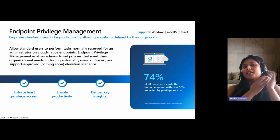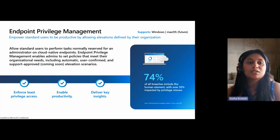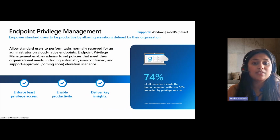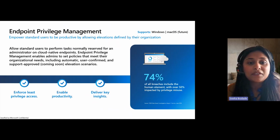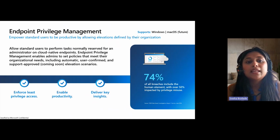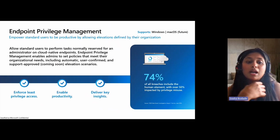Now, endpoint privilege management is really asked for by a lot of customers. It allows standard users to perform tasks normally reserved for an administrator. There are companies which just give everybody local admin rights, and then end users who are not really techie or educated would go ahead and install random software that can damage their everyday work, use a lot of battery, or even make them vulnerable to anomalies or malware or whatever.